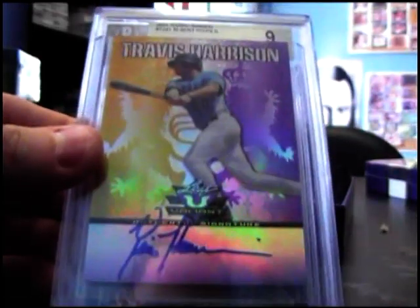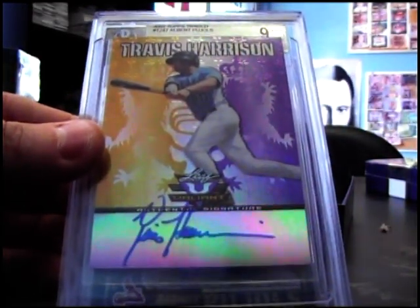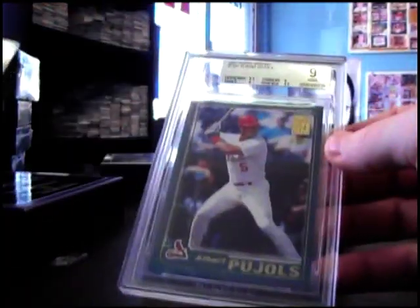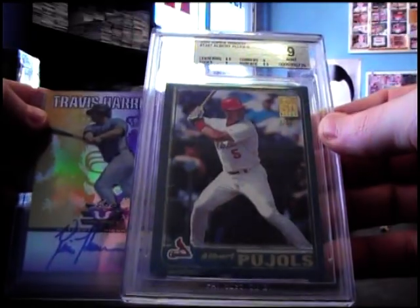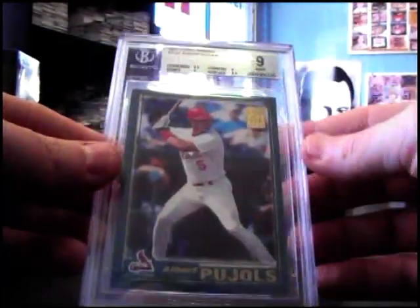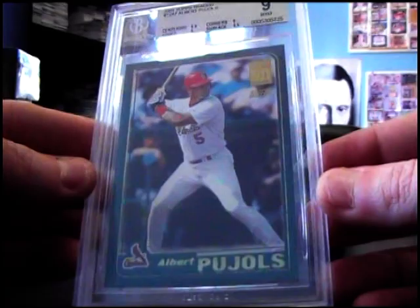Oh, feels tight. Nope, it's rattling. There it goes. It's back in. And it is Travis Harrison. Number 25. And Albert Pujols, 2001 Topps Traded, Mint 9, that one's numbered 19 of 25, Albert Pujols. I know his Bowman Chromes are worth a ton, I don't know about his Traded, it's a Mint 9, and it's his rookie, so that's never bad.